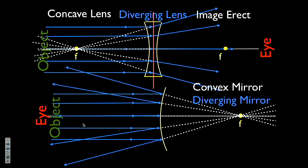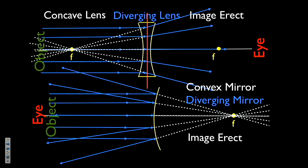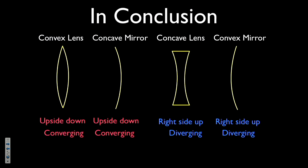And regardless of where we place the object, it will always be right side up and it will always be a virtual image. So let's just summarize this page. Concave lens, convex mirror, opposite shapes. They're both diverging. Therefore, the image in both cases is going to be erect or right side up. Okay, so that's the difference. In one case we have a diverging device, in the other case we have a converging device. And we can summarize all that information right here.